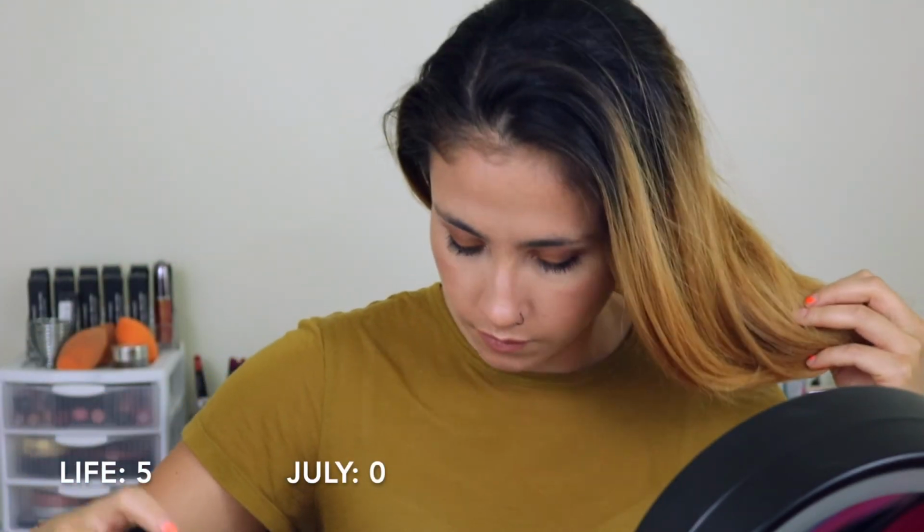I'm gonna spray my Milani Make It Last setting spray. I always grab my Flower Beauty one, or lately my MAC one too, with the shimmery, the Gold Plus. But I only have a little bit left, so I should probably just use it up and throw that out. This is not spraying right.